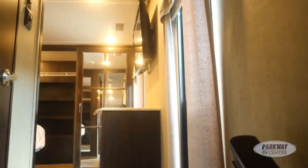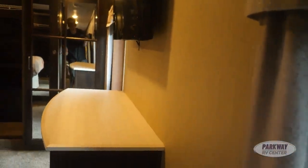In here we have kind of a coat rack closet. Great place to put your coats and things when you come in from outside where it's wet. You come inside, you can put all your stuff in there so it doesn't get water all over the rest of the cabin.